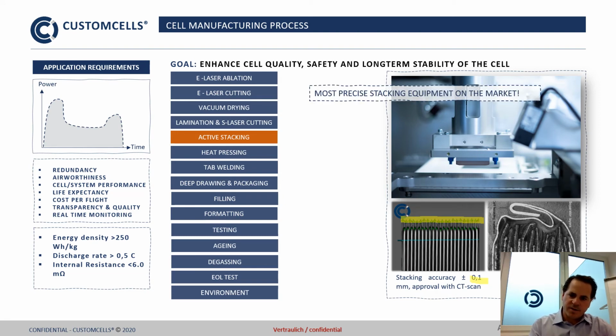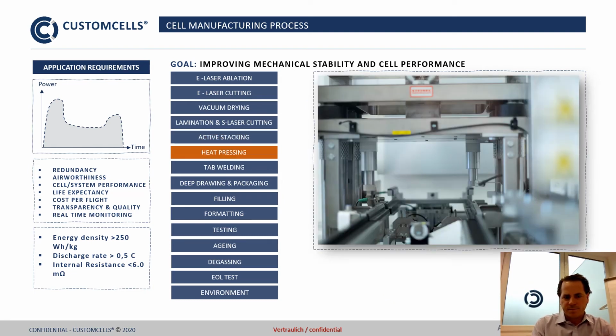And for sure, this is one of the most precise stacking machines on the market, and it's manufactured by our partner. The next step then, after that, we're going into the heat pressing machine. The heat pressing, after we already laminated the electrode, it's going to be pressed with a high pressure and heat inside the stack, so you get a brick-like cell on the end, which is mechanically really strong.